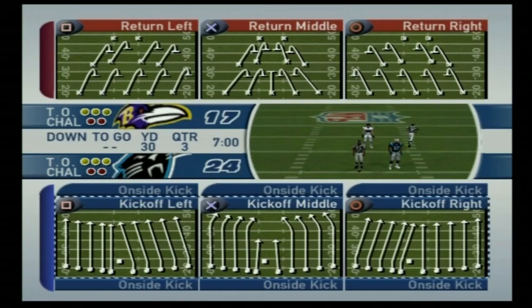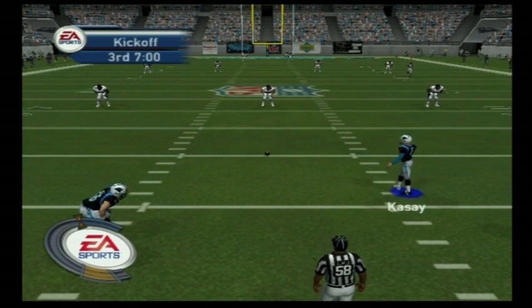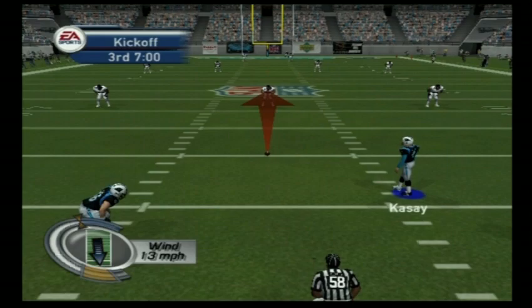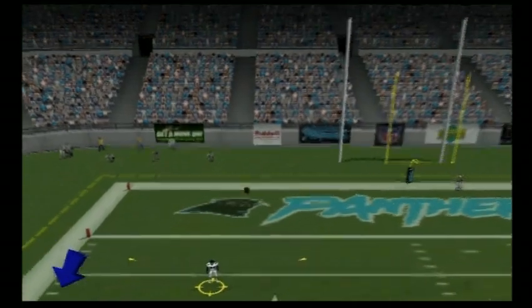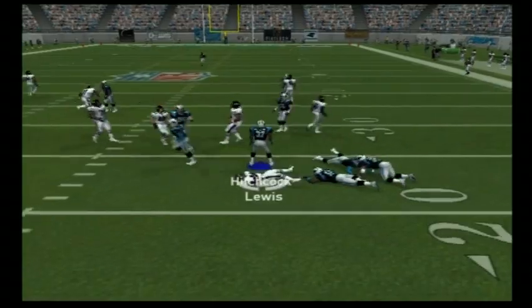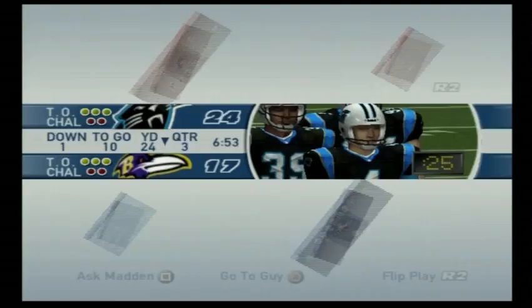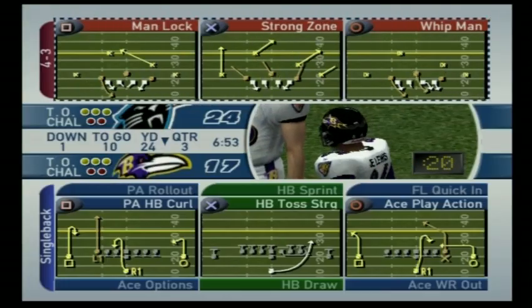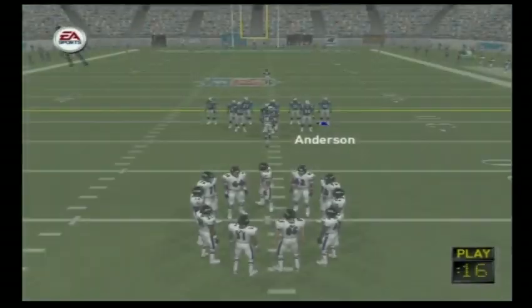And we're back. Welcome back as we get this second half underway. Casey gets it off. They'll start this drive from the 24. Great. First and 10.